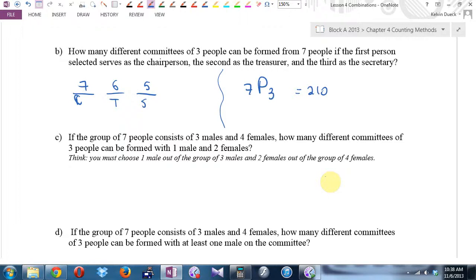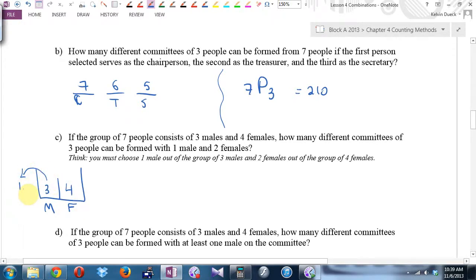Here's what he said. Draw a bucket. So watch. I'm going to draw a bucket like this, and the bucket's going to have males and females. Draw that. How many males are there in our group grand total? 3. Write a little 3 right there. How many females are there in our group grand total? 4. Now, how many males do I want to choose? Draw a little arrow, put a 1 like that. How many females do I want to choose? 2. Do you want to know how many different groups that I can form with 1 guy and 2 girls? 3 choose 1 times 4 choose 2. Can you see how that equation kind of wonderfully pops out of the bucket?